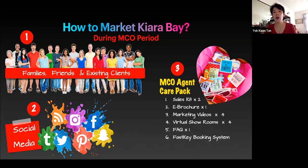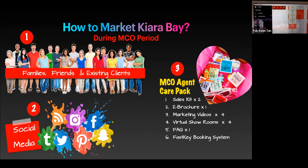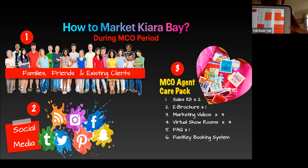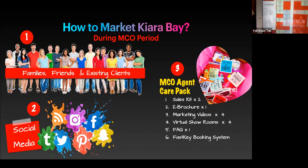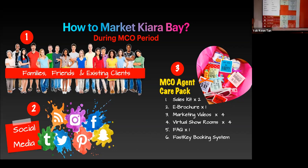All right, so now, the fast key booking system. Okay, what is the fast key booking system? For those people who are not familiar with selling developer projects, I'm going to show you this. We have the app from the developer that can show you all the availability. Let's say you want this unit. Okay, let's say I click on this unit. Do you see the information at the side there? All this will be shown, calculation and everything.